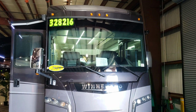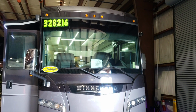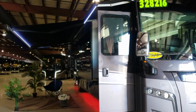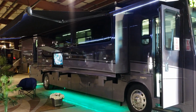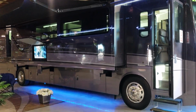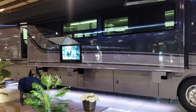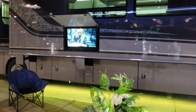Well, if money is no object, this is the Class A for you. Listed at $328,000, this 2019 Winnebago Class A motorhome is absolutely a monster. LED, color changing lighting, full awning here. It's like a bus. It is a bus, pretty much. Outdoor TV and living quarters.